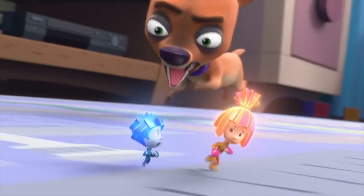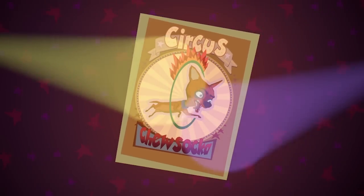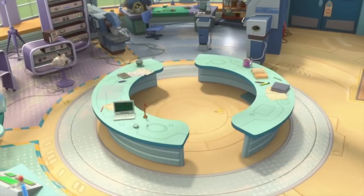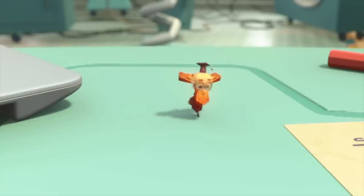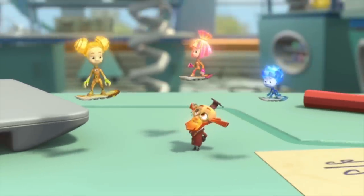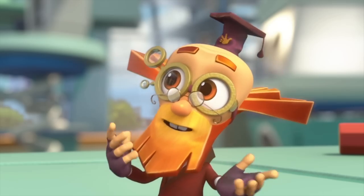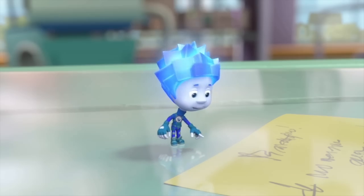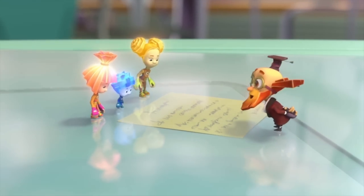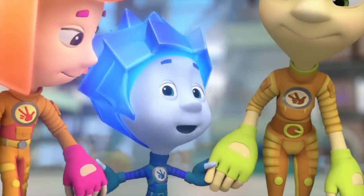It's pretty tough work being a dog trainer. The suction cup. Where's Professor Eugenius? Did you see him? Not yet. Strange. He told me he'd be here today to conduct some tests. Rampus, right here under the glass. There's a note. Dear friends. That means the note's for us. That's because Professor Eugenius can always count on us.